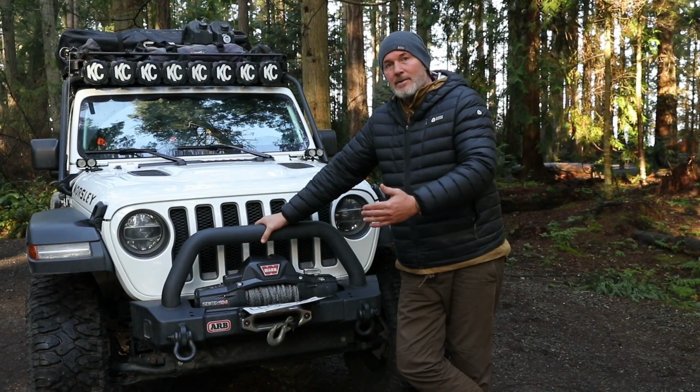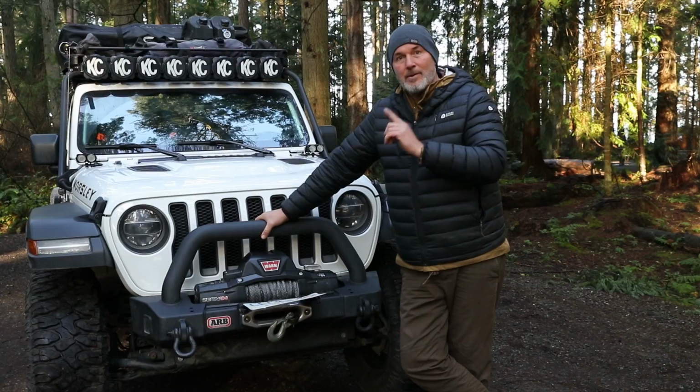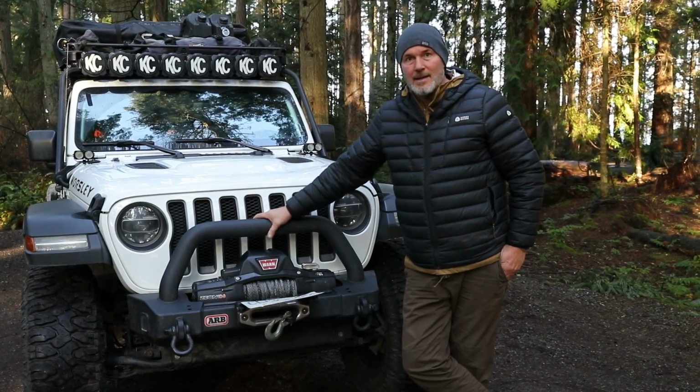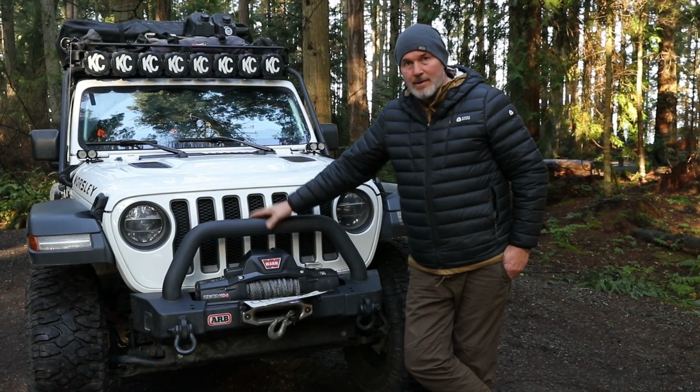But Vandy has the full bumper from AEV, and that Jeep has been able to go anywhere that this Jeep has gone. So that's just our opinion, but in terms of this one standing up to the use over the last year, it's done an excellent job, and it's sitting there like brand new.